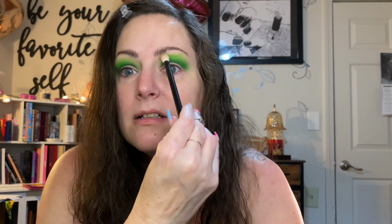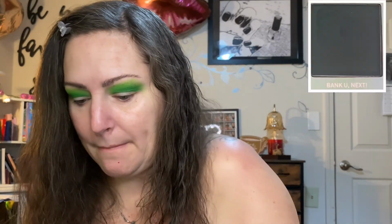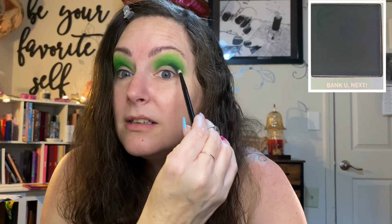All right, I'm just gonna go back in with the first brush and the first green shade and just blend through so those two greens mesh nicely together and everyone plays and gets along. Yep, that's pretty good. Now I'm going to go into Bank You next, just for a little bit of depth out here and through the crease a little bit.